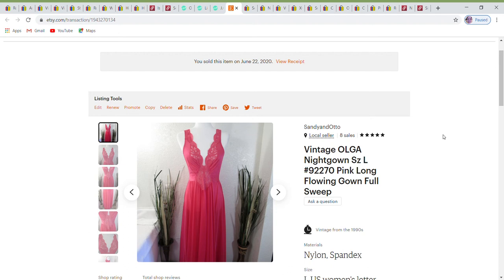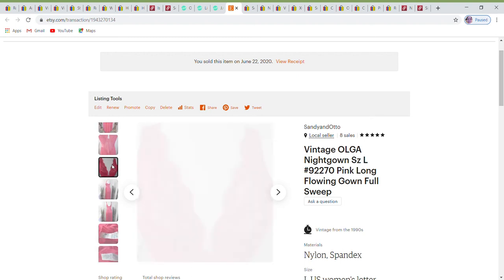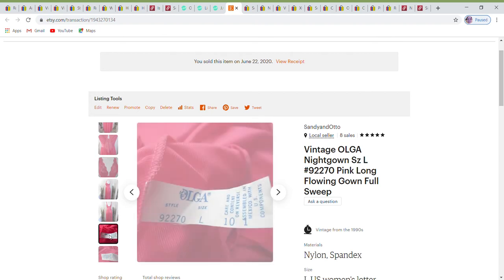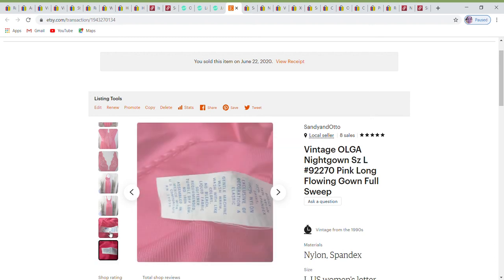This one looked like it had barely even been worn. You can see here the behind the scenes of my pretend little photo booth, but it did go all the way down to the floor. It had beautiful detailing in it, and the lace was just in fantastic condition. Here's the label on it. I don't know for sure, but my guess is that this was from the 90s.